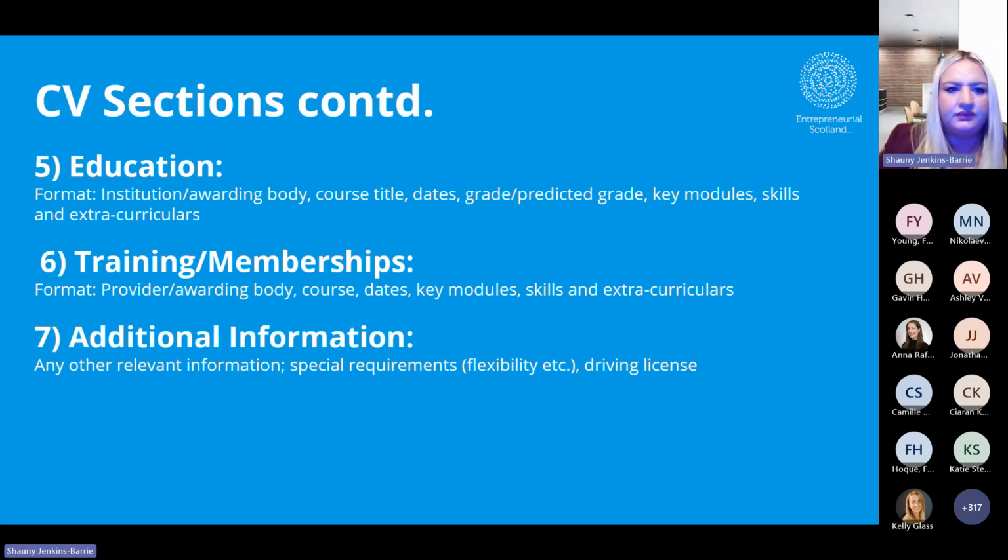And then if you do have any kind of official training or memberships, I've included the format there as well, similar to the above format.